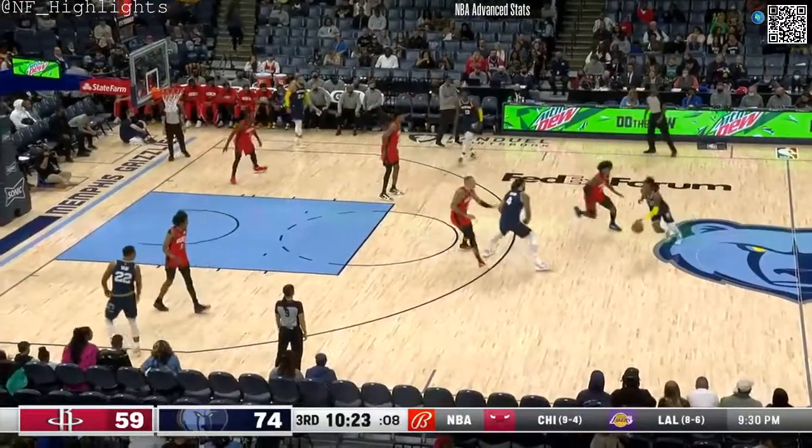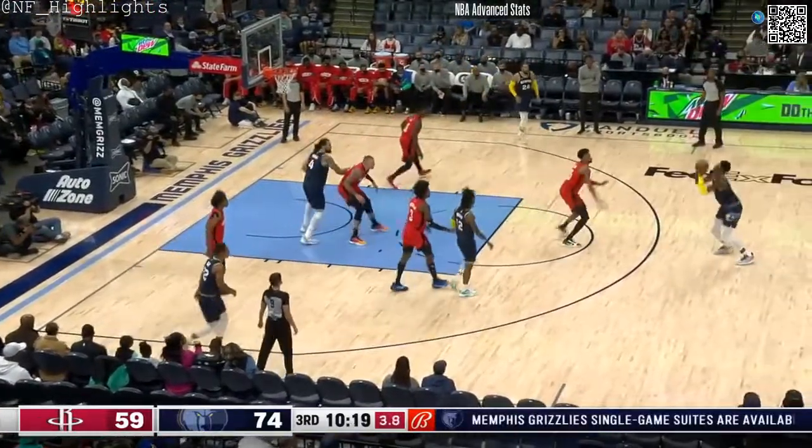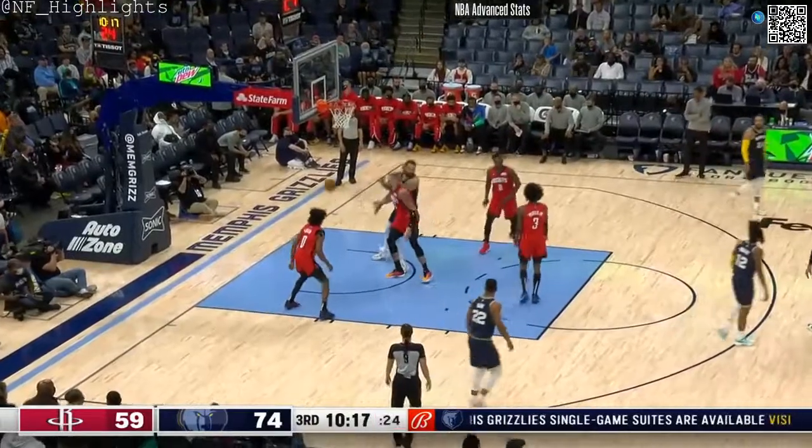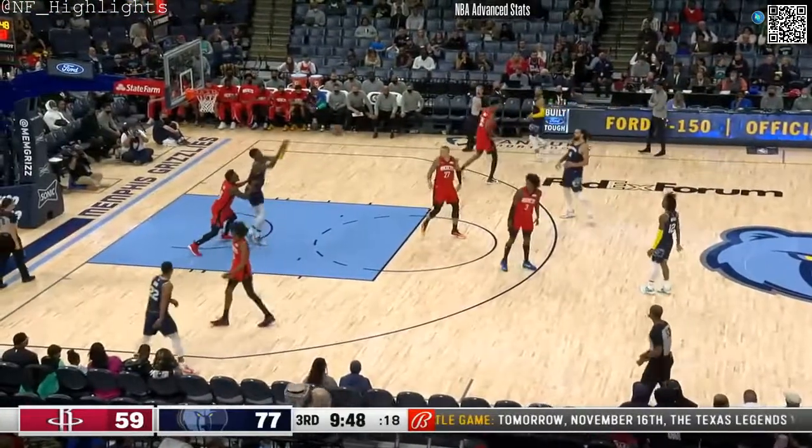I understand exactly what he means because I was in the same boat. Morant against a double team, five to shoot. Topside Jaren triple try. It's in. Jaren Jackson Jr., his second triple. That was an impressive move to give himself space.